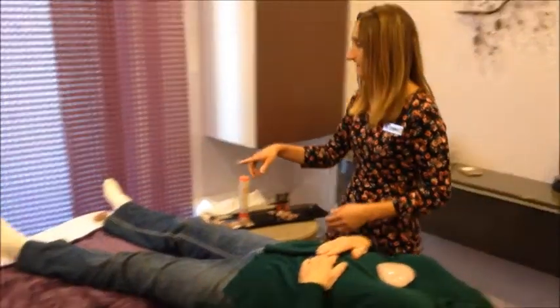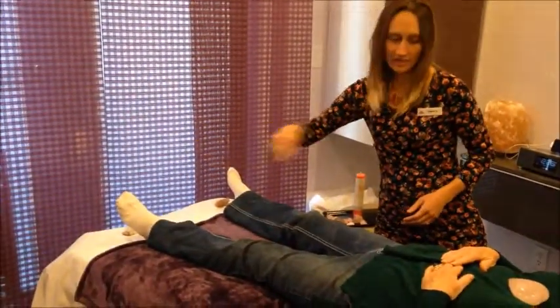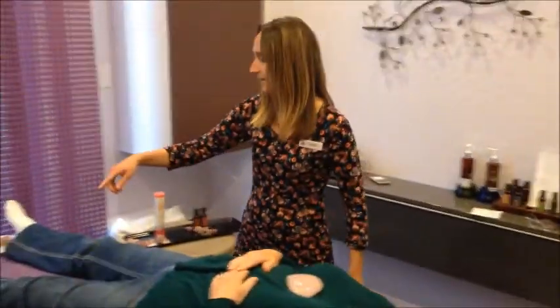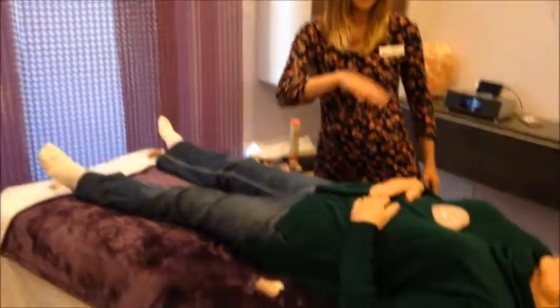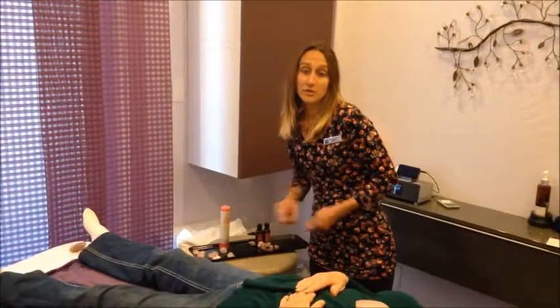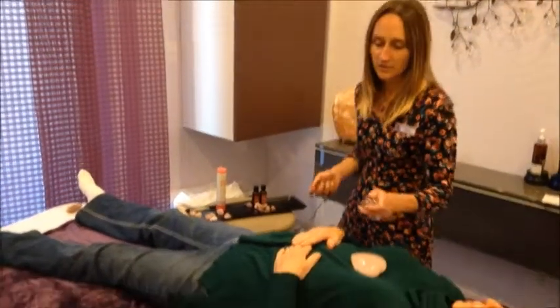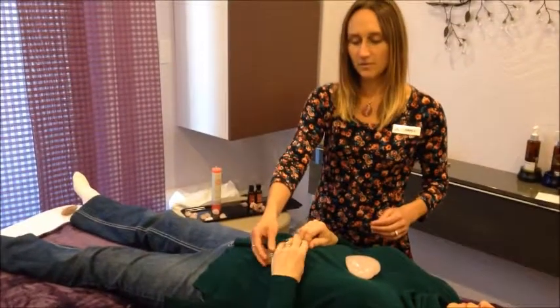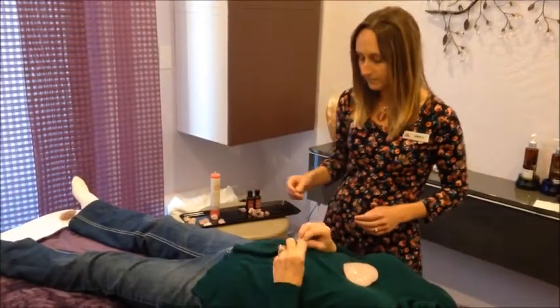So you can see that it's kind of creating a star shape where this is coming up, that one's coming down, that one's coming over. So you could really get into the sacred geometry of it if that's something that's important to you. So then what I'm going to do is give Jerry a rose quartz to hold, and here's another one that you can hold.